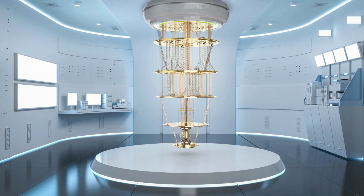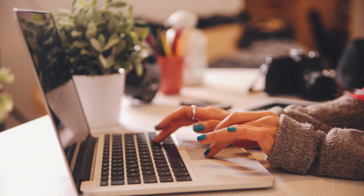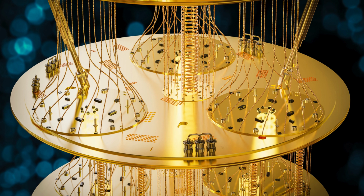Today's quantum computers are still in their infancy. They are sensitive to environmental noise, error-prone, and extremely difficult to scale. But as companies like IBM, Google, and emerging startups continue to refine the technology, hybrid systems where quantum and classical computers work together are emerging as the new frontier.